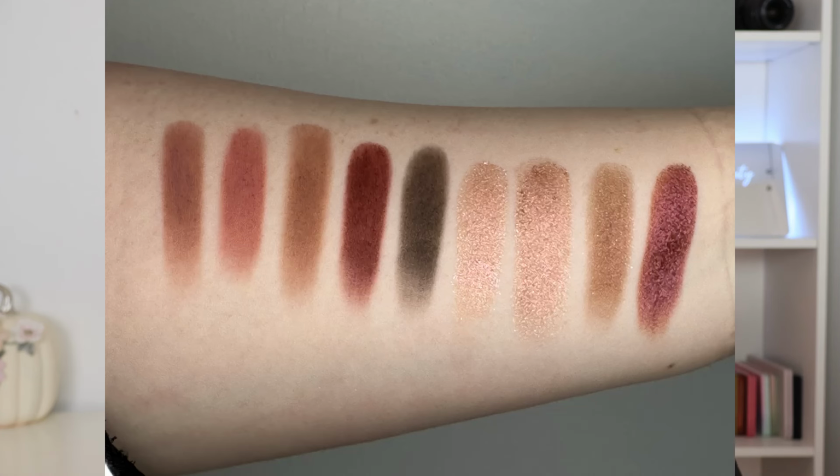And the first thing I want to note is that the mattes in this palette are actually her Future Matte formula, which is like a cream to powder. I believe someone told me that that Future Matte formula was in her Icon palette a few years ago. I never purchased that one, but the 3 brown shades in last year's palette were also this Future Matte cream to powder situation, and the pink was a standard matte. All of the 5 mattes in this year's palette are those Future Matte creamy shadows. But let's get into these swatches.